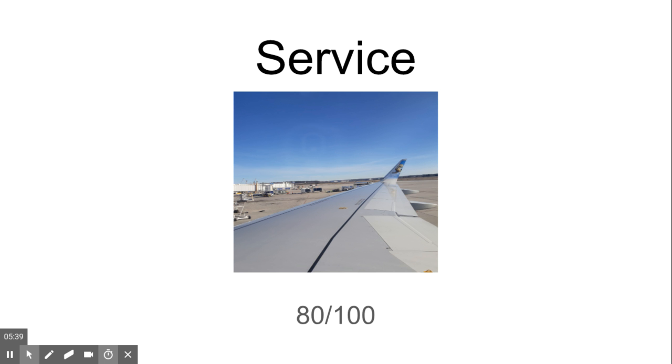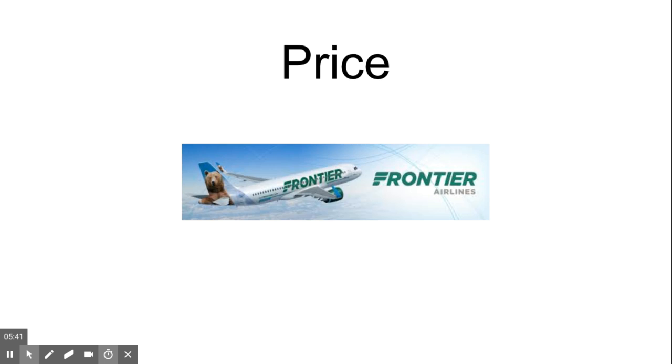So let's move on to our next category, price. You can't really get much better than that for price. It's very cheap. All legacy carriers are going to be paying a lot more. So they do well in convenience and price, and not very well in the other categories. So 96 out of 100 for price. Could be a little bit better. I've seen cheaper, but it works very well.